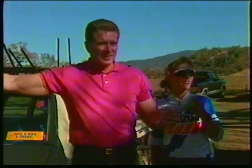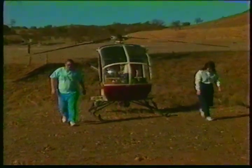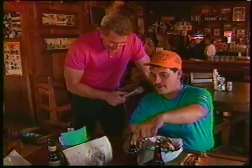Wait a minute, there's a helicopter coming in. Yeah, that's how the rich bikies get here. They just heli in. People arrive here by helicopter? Motorcycle, helicopter, bicycle, Harleys, horses, foot, pretty much every mode of transport. Good grief.